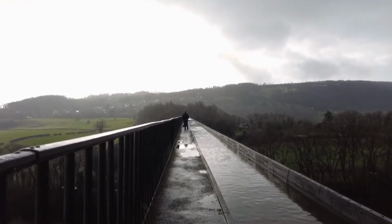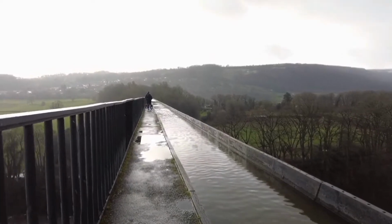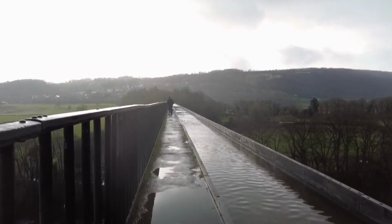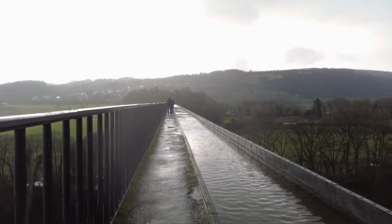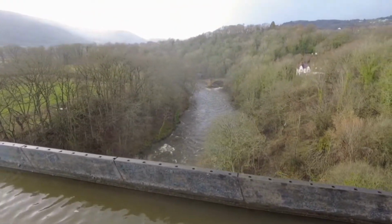Pedestrians are protected by a metal railing when walking along the towpath, but no such luck for the boats, as on the other side of the canal is just a sheer drop. This is truly a spectacular sight to behold, and we highly recommend you come here. Just make sure you have a head for height, unlike Doug.